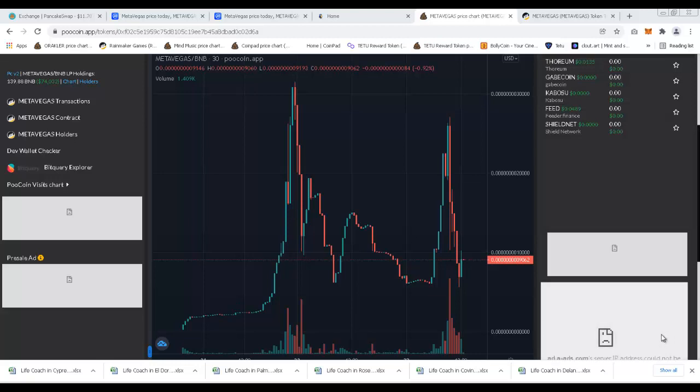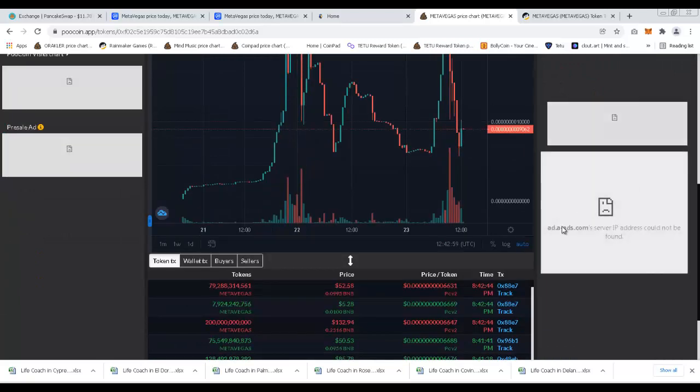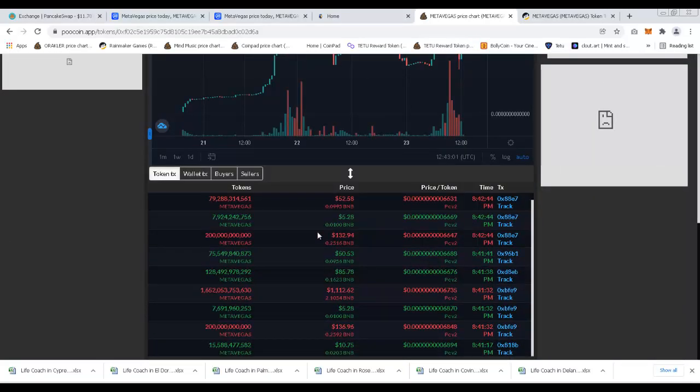Today we're going to review a token called METAVEGAS. Right now we are on the Poocoin app chart of METAVEGAS, and the chart looks good. It was launched last December 20th. Let's scroll down a bit. There's some good buying and selling activities.